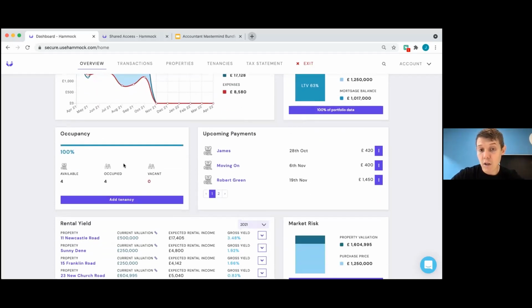We will show them their occupancy rate. They can see what upcoming payments they've got, what rents are due. As I said before, like with James, his rent's due on the 28th. If that hasn't come in by the 29th, the landlord gets a notification to say, look, James hasn't paid his rent, you might want to act on that. So a lot of the notifications they get are really things that are actionable.